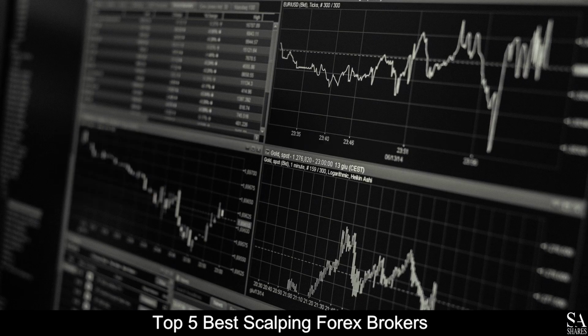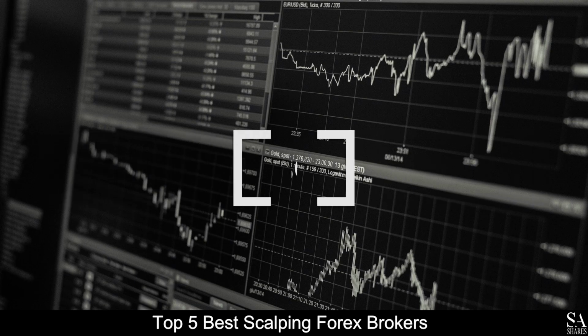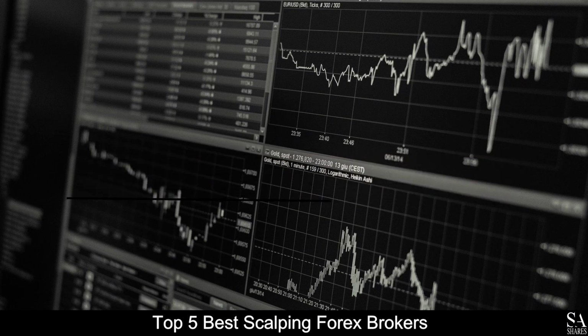Let's get into it. Firstly, what is scalping? Basically, scalping is a technique in trading that focuses on gaining profits off small subtle price changes. While scalping, it is possible to achieve returns regardless of the general trend of the asset.